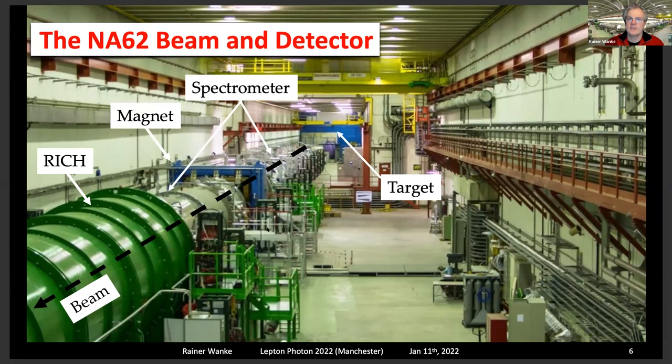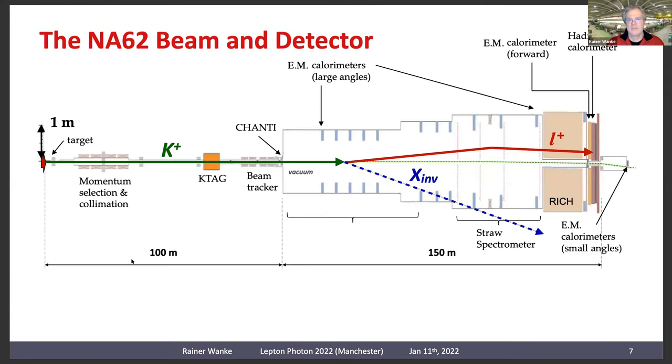This is a look into the detector. It's a fixed target experiment. You see from the back to the front. Behind this concrete wall in the back, you have the target, which is about 250 meters upstream of the end of the detector. So this is a very long experiment. However, compared to the LHC experiments, it's relatively thin. You see a spectrometer with a spectrometer magnet here and a RICH detector, which I will show a bit more in a sketch of how it looks. You see here the whole experiment, which is, as I said, about 250 meters long.